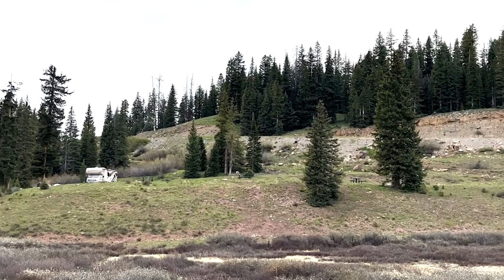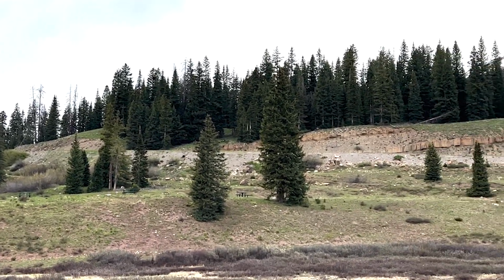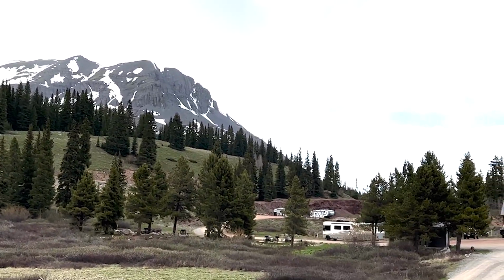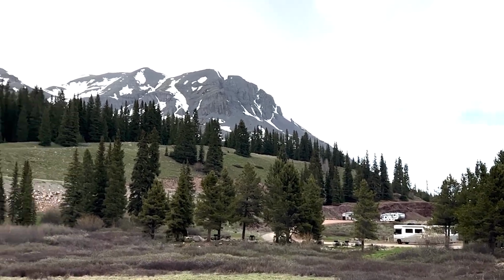You have a big rig, you are definitely limited. That's one of the only areas. There's a couple there, and then there's a big old gravel pit way over there. And as you can see, that big rig fit nowhere, so they're just hanging out there for the night.